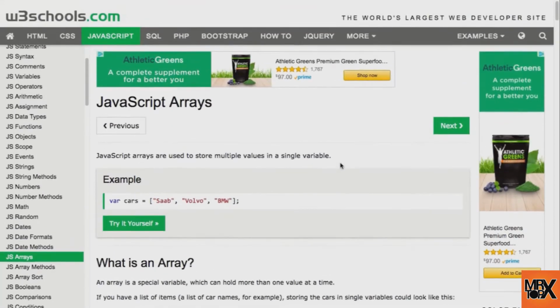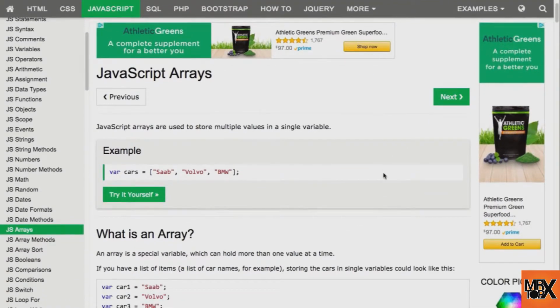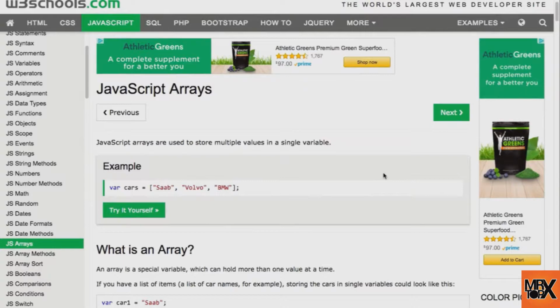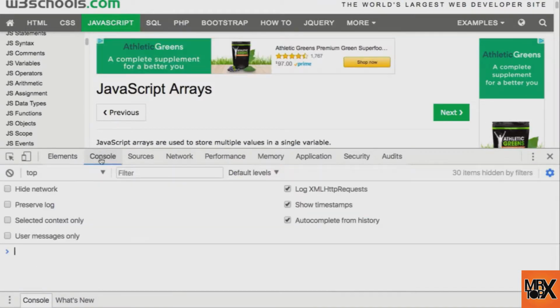So if we go look at even more of the documentation, we can learn more and more about arrays. And one of the things you can do is work with arrays. You can edit them, you can change them, you can create them or delete them. And in my job as a JavaScript developer, I'm using arrays all the time, and so understanding how they work is really important. We can go back to the JavaScript console and we can actually create an array right here.